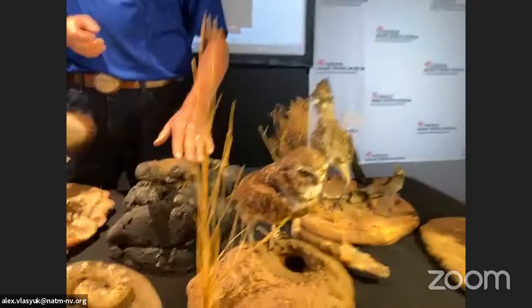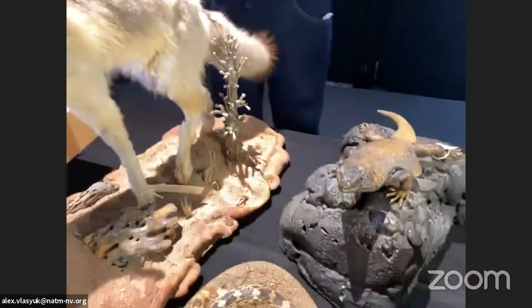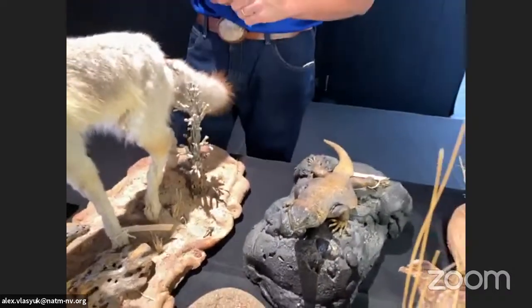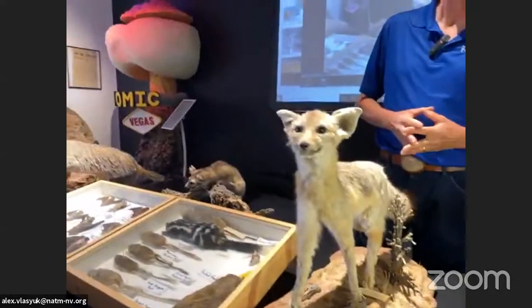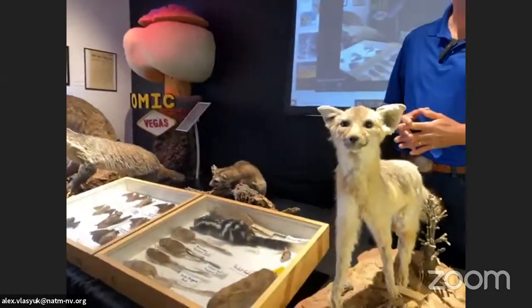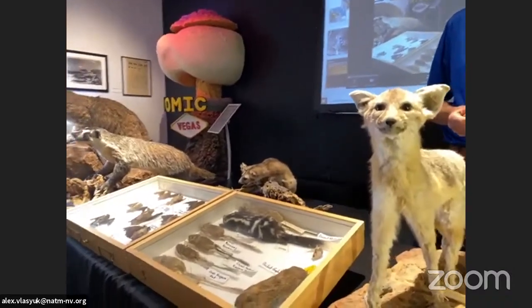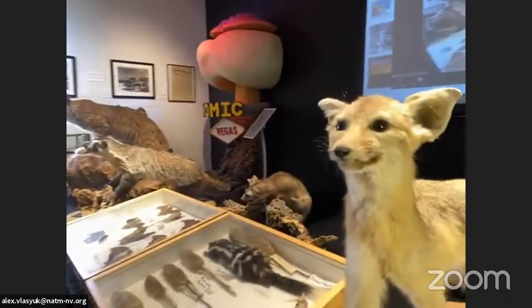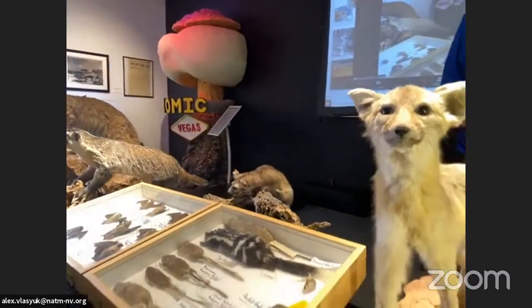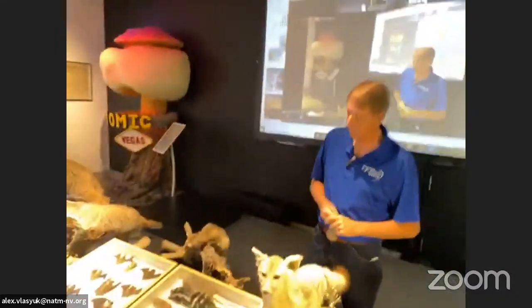This is the chuckwalla. Talked a little bit about that. This is the adult form. Doesn't have the banded tail like the juvenile. This is a kit fox. So this inhabits mainly the lower elevation areas around the Mojave Desert and transition areas. The gray fox, its close cousin, is found more often up in the forested areas up around the mesas and the higher elevations.